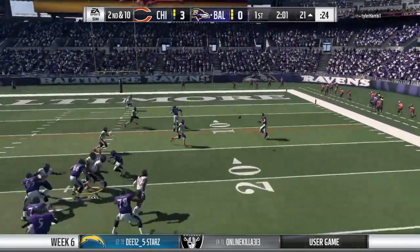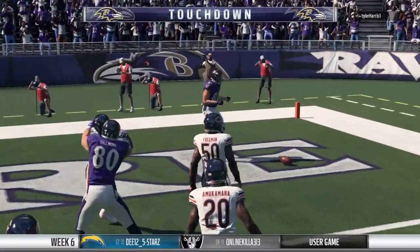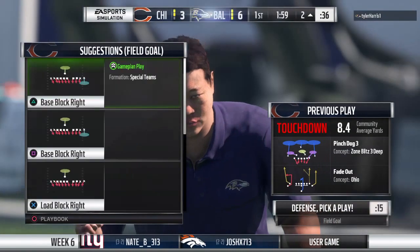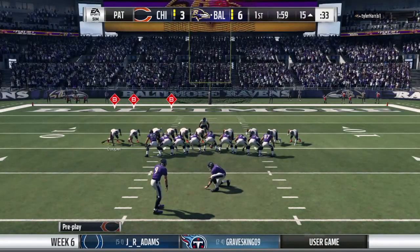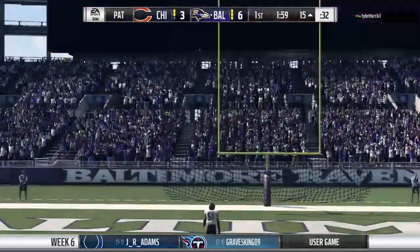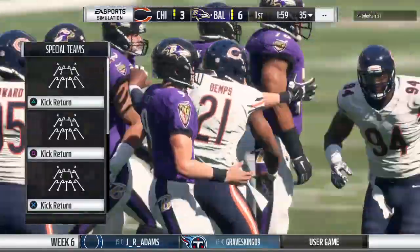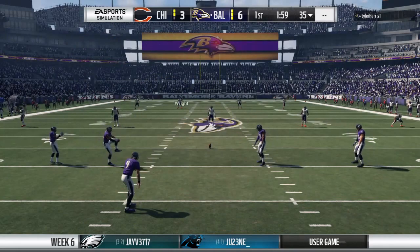To pass, Flacco. He's to the 10. It's caught on the right side. Williams. And he is into the end zone for a Baltimore touchdown. Max Williams, his 2nd touchdown on the season. And the Ravens have taken the early lead. And this is no good. He missed it. Not a good start here in the kicking department as this remains a 6-3 score.